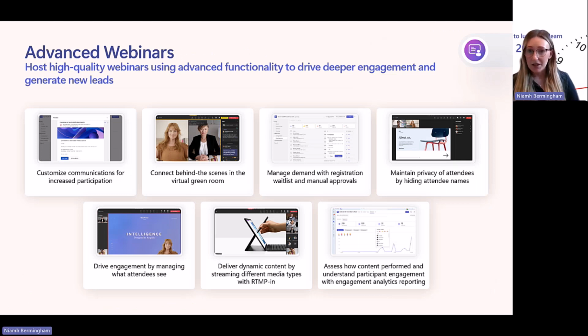Okay. Next up is advanced webinars. So again, you probably would have used webinars with your core Teams capability, but advanced webinars is an additional step on top of that. So with Teams Premium, you get these advanced webinars and you'll be able to do things like add branding to your event communications. You can upload a banner image, a logo, select a theme color. You can also have the ability to edit a variety of automated email communications to your attendees as well. You'll have this virtual green room, which is a separate space for your presenters so that you can stage your content, you can prepare for your session before you let anybody in, and also respond to any chats and Q&A with attendees as well.